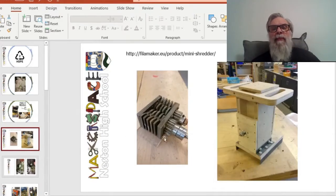I managed to source from Filament a little shredder. This was the early type of shredder they had coming out, so it ran off 2 gears or so. We used to do it hand-driven, but I can tell you, hand-driven, you have to be like the Hulk to turn it, otherwise you're not going to turn this. It does take a lot of manpower to get this to turn around, to crunch something up.